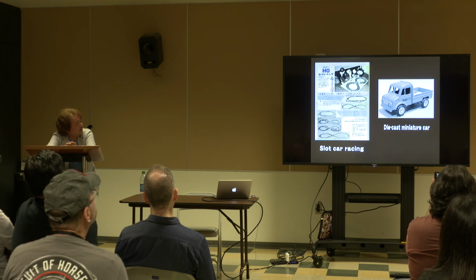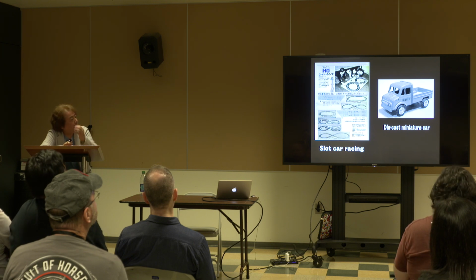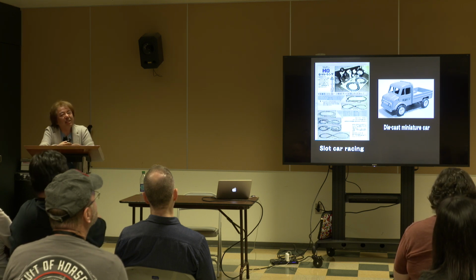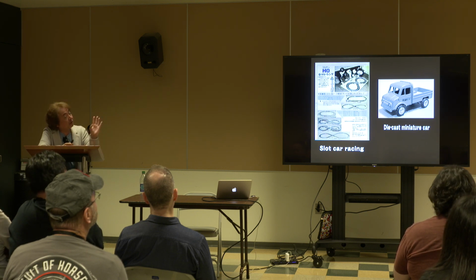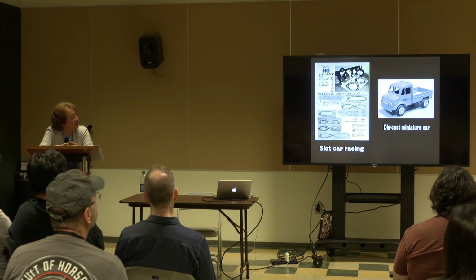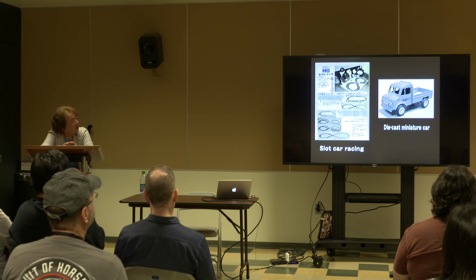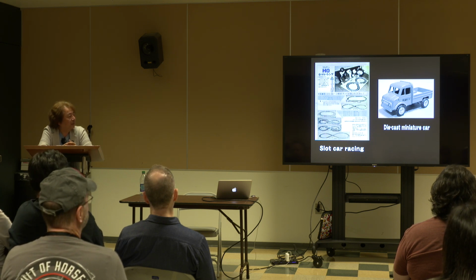And also at the time, new mature diecast miniature cars came up. So many tin toy cars turned to diecast miniature cars. The right side is Marusan's diecast miniature car called the Daika Model Series. The left is slot car racing. Also, this was a popular toy at the time, in the early 1960s.